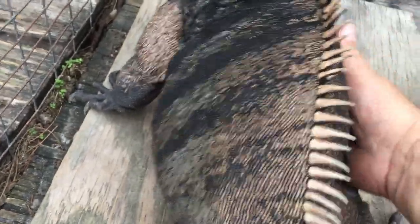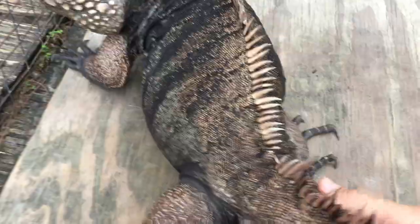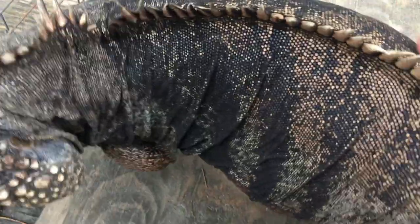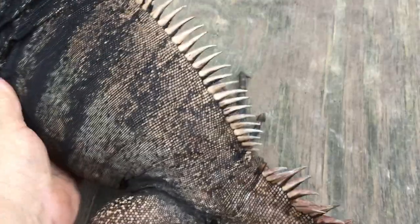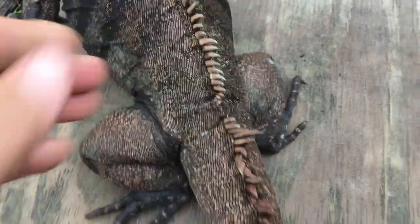Let's see if I can, if I had two hands here. You can feel how full his stomach really is. I can feel that gas in his stomach. It's alarming.